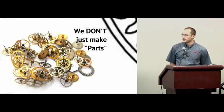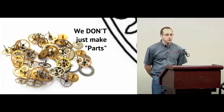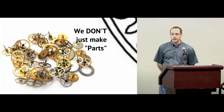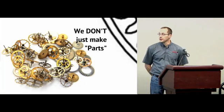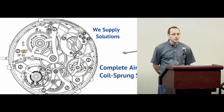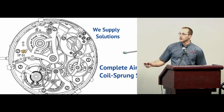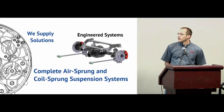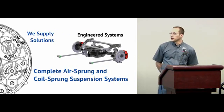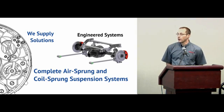One of the things, the main thing to remember when it comes to buying parts for your car is you don't want to buy just individual pieces of a car. You don't want to just buy a control arm from this company and another control arm from this company and a shock from this company. What we're after is making a complete system that all works together. You don't have any interference issues, and everything works in harmony. Like I said earlier, we do air suspensions and coil sprung suspensions these days too. So keep this in mind for all of your suspension needs, not just air suspension anymore.